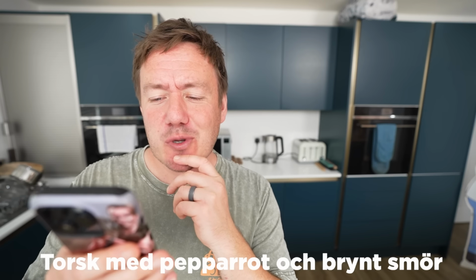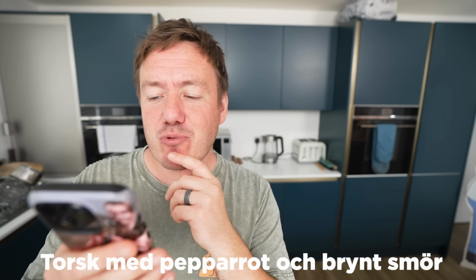When I was researching recipes for Sweden, there were absolutely hundreds, which of course there are, it's a massive country, right? But nothing specifically that I found for Norrköping. So I've been a bit selfish here. I picked out this cod with horseradish and brown butter dish, which looks really, really good. So it's called a torsk med pepperot och brynt smør, cod in horseradish and butter.